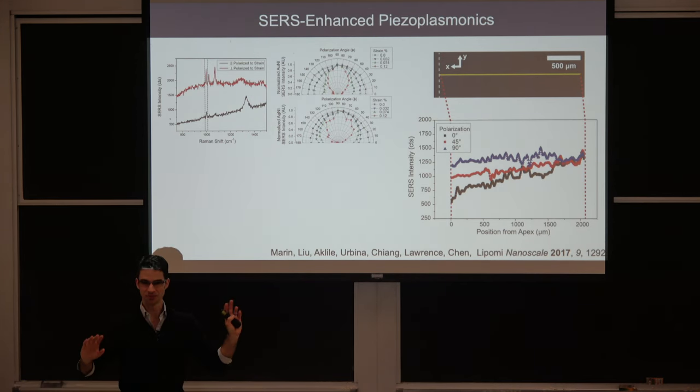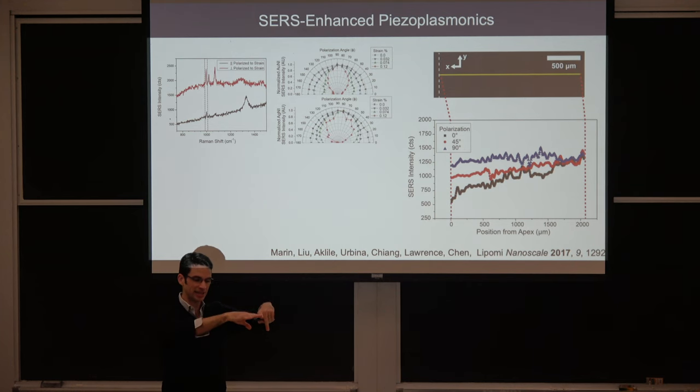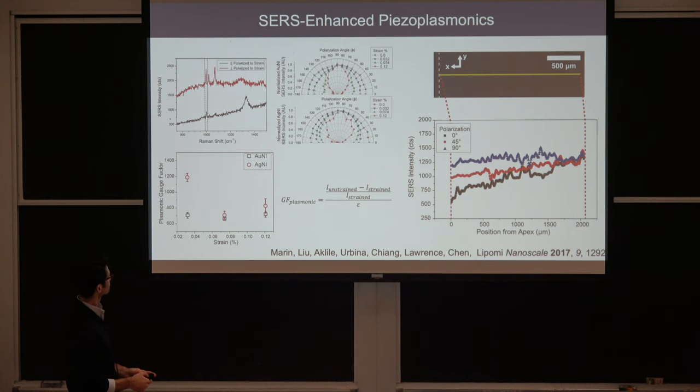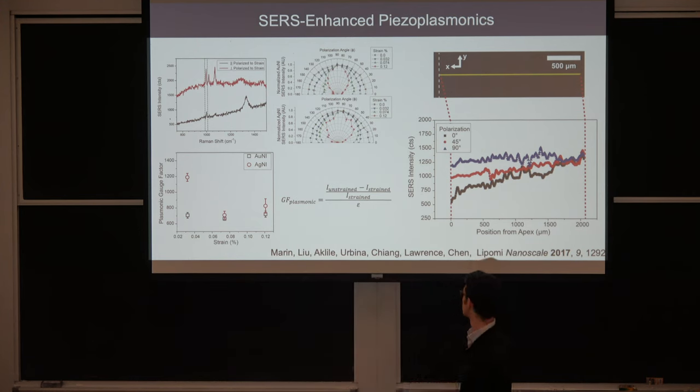You can also measure, now this looks really complicated here, but it's not so bad, trust me. This is a gradient of strain. What we did was bend the cover slip, and there's a bit of an arc, and there's a reduction in strain from the peak strain all the way to the end. You can measure the reduction in strain by the decrease of the surface enhanced Raman intensity as you go from left to right on this gradient. And then using various analyses, you can get something like a gauge factor, which is the way the sensitivity of strain sensors is usually measured.